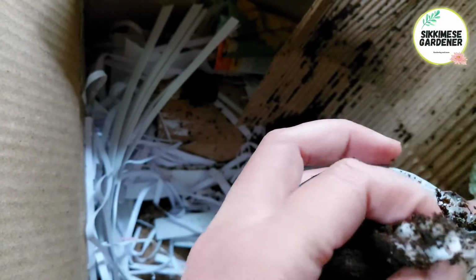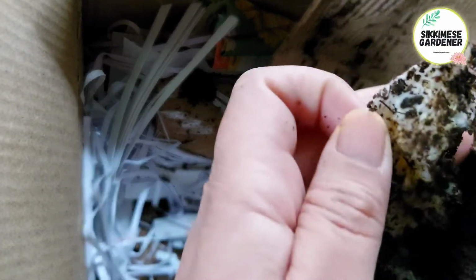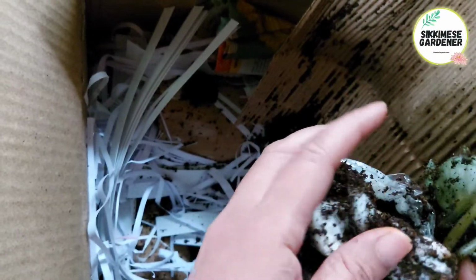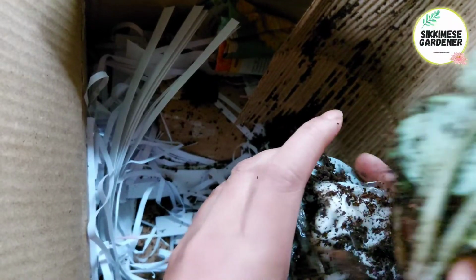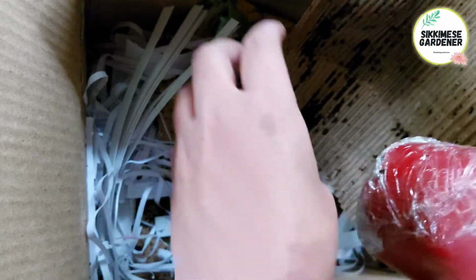There is no tag or anything, so it's planted in this. I think they tried, I would give it to them. I think they covered this with cotton. There's a cotton pad here. They tried to block the soil, but as I said, the handling is pretty bad, so it could be because of that. Let me just keep this.